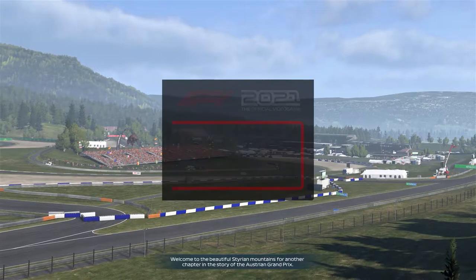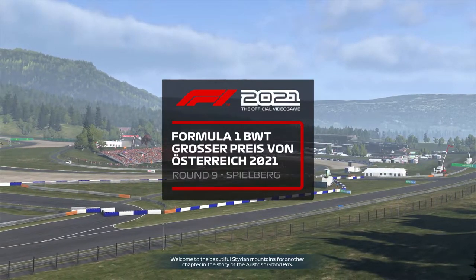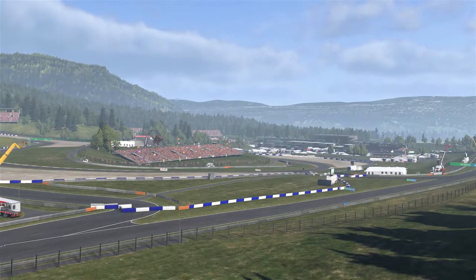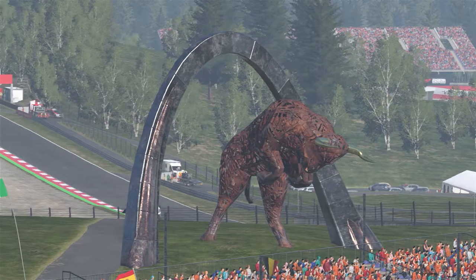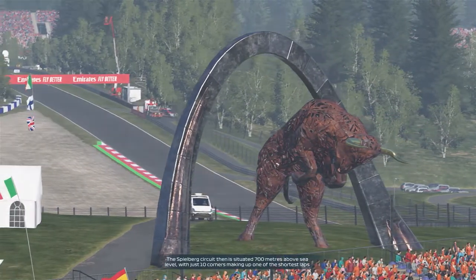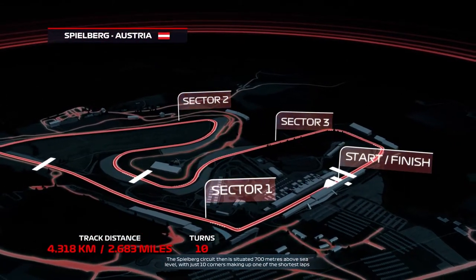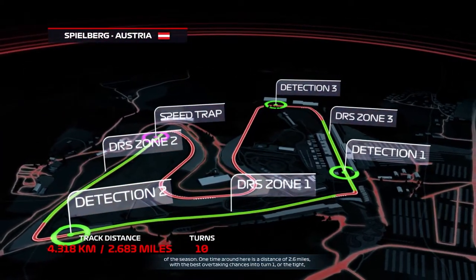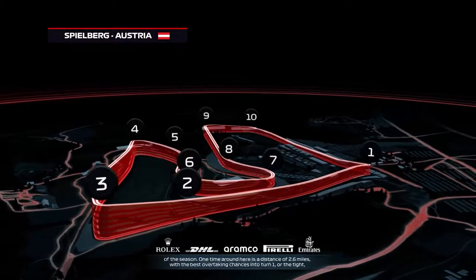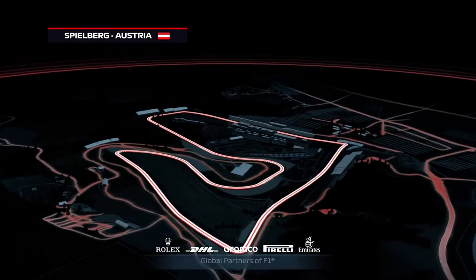Welcome to the beautiful Styrian Mountains for another chapter in the story of the Austrian Grand Prix. The Spielberg circuit is situated 700 meters above sea level, with just 10 corners making up one of the shortest laps of the season. One time around here is a distance of 2.6 miles, with the best overtaking chances into turn 1 or the tight uphill turn 3.